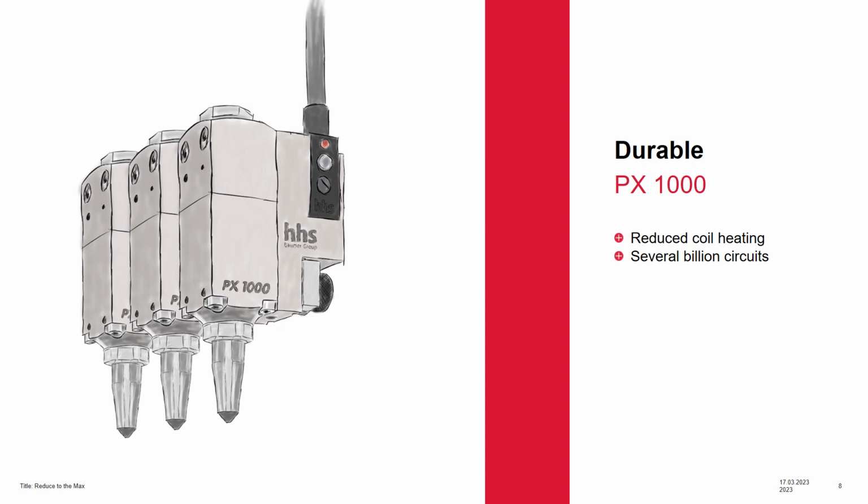Excessive coil heating is the main cause of premature glue gun failure. Baumer HHS can give the all clear here. In the case of the predecessor model of the current PX1000, the PL500, repair and service data proved that the PL500 glue application valve worked reliably for years and completed several billion switching cycles without any problems.